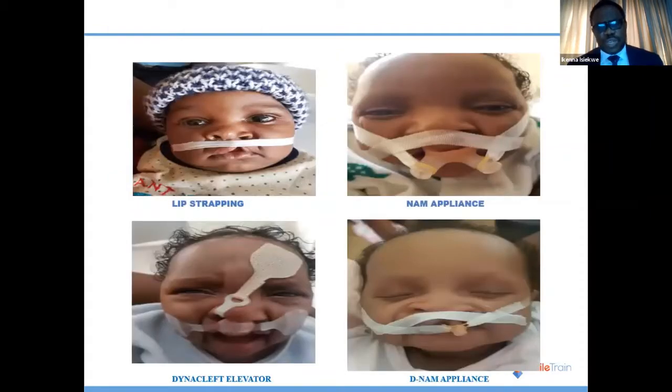The four pictures on the screen show some of our patients that have received some of the appliances that I've just mentioned. Lip strapping on the top left, on the top right hand corner you can see the NAM appliance, the DynaCleft elevator on the lower left, and the DNAM appliance, which, like I described earlier, is the CAD-CAM fabricated plates that we more recently started using for our patients. It allows us to close both alveolar segments with precision while performing all the other functions we ordinarily have carried out with the regular NAM appliance.